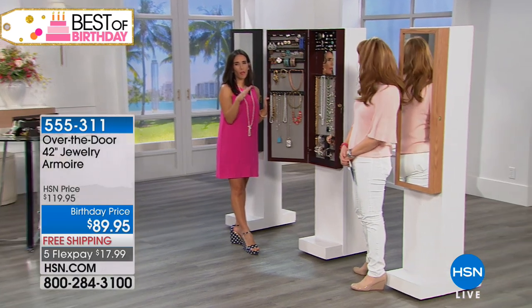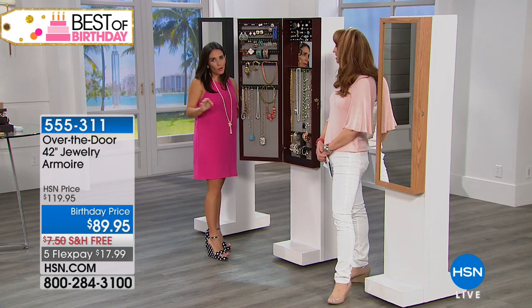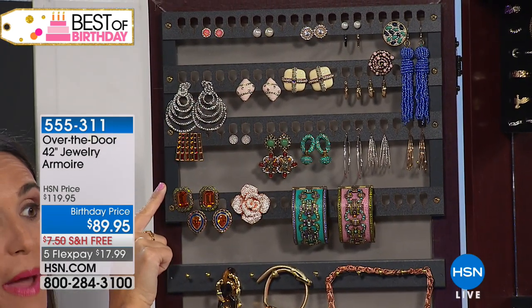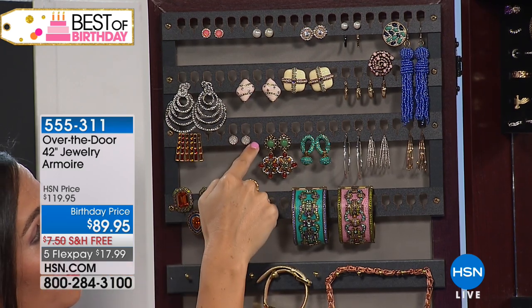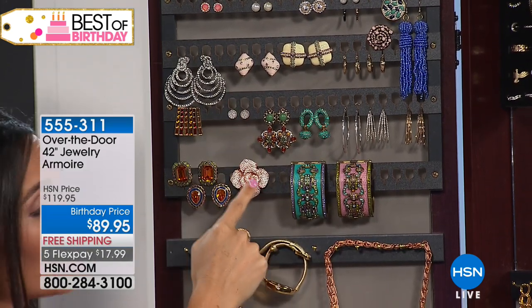I think I have about 300. I know my mom obviously has more jewelry. She has like 400 and something pieces, because you can double and triple hang and stack. So on the top here, we have our earring section. This is going to hold 40 pairs of earrings. So 80 earrings, you just use these little slots. But then if you have clip-ons or any little pins or brooches, you can put those on the top and the bottom. So that's going to hold a lot.